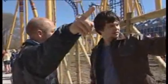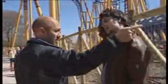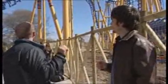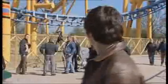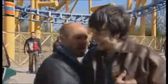Over at Kumali, the park's brand new roller coaster, a film crew are hard at work. And move closer in. So how many do we need her on? Because she's going to start throwing up on the ride, and that won't be good. My name's Phil Hawkins, and I'm a director for the Gate Films.